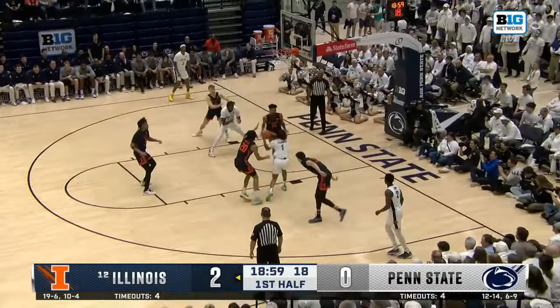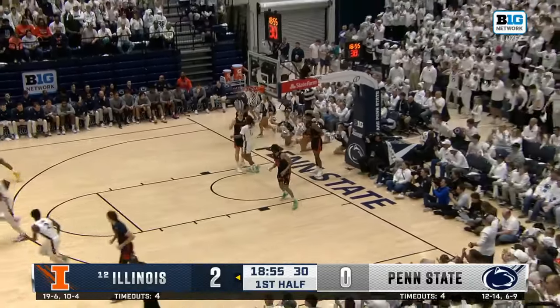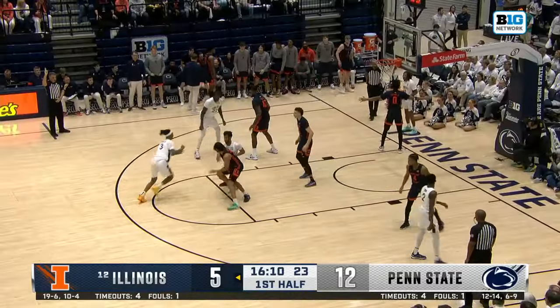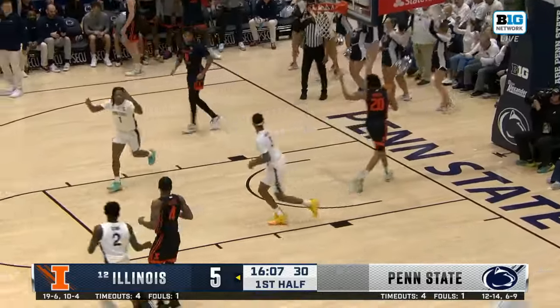Out to Baldwin, who's cooled off a little bit. Nice pass. Wahab puts it off the glass, and we're tied. Well, Brad Underwood is having some spirited discussions with his veteran. It was great inbounds to Kern.